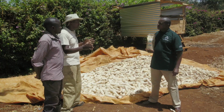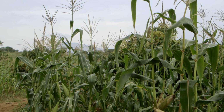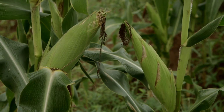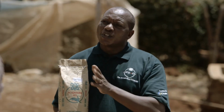So we have Duma 43 and now we have Sungura 301. How will the farmer be able to choose between the two? It all depends on the needs of the farmer. If the farmer requires food as fast as possible, the variety to go for is Sungura 301. If you are looking at a lot of production, you would go for Duma 43. So it all depends on your need as of then. The needs of the farmer.